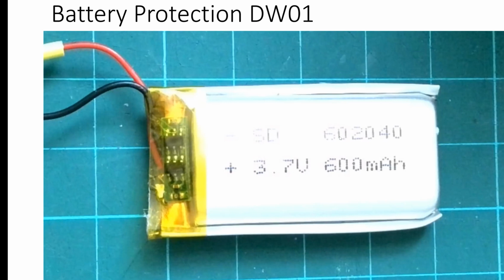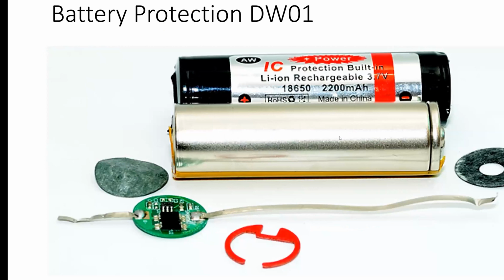You also get them on bigger batteries, 18650s. The battery at the front there is an 18650, but you can buy them like the one at the back, which is just slightly longer. And it's slightly longer because it's got a washer of printed circuit board with a DW01 on it to stop the battery getting over-discharged, shorted out, overcharged, or whatever.